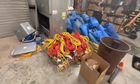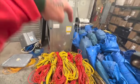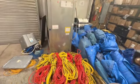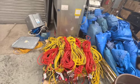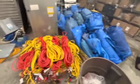Okay. There's our giant pile of cords. That's just the best way to hold them, because if you hang them on a thing, it's bad for the cords. It ruins the cords. So we just hang them all there. Foam machine is airing out. There's our compressor for trailer tires.